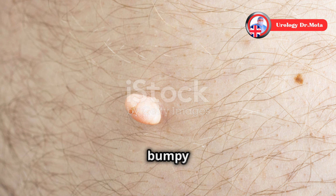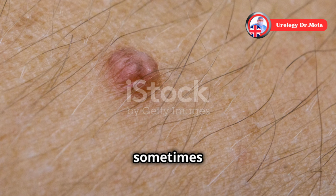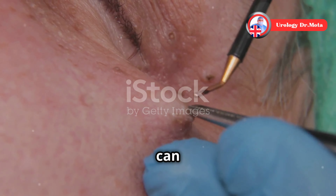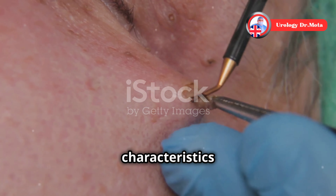They might have a rough, bumpy surface. This texture can make them more noticeable and sometimes uncomfortable. They can be white or yellowish. The color can vary depending on the individual's skin tone and the specific characteristics of the wart.